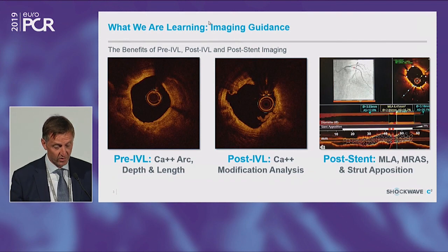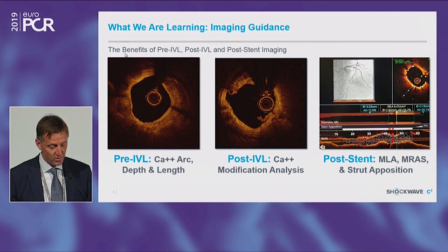What have we learned? We are using imaging guidance. We use the benefit of pre-IVL, post-IVL and post-stenting. In this case, you can see that the calcium is all around in the intima. More than half of the circle is with calcium. The depth is more than 0.5 millimeter. And longitudinally, if it's more than 5 millimeters, it's a strong indicator of stent underexpansion if you don't modify the calcium. As in this case, after IVL, you can see the cracks in the calcium going from the lumen into the vessel wall. And after you have done that, you can check the stent expansion.